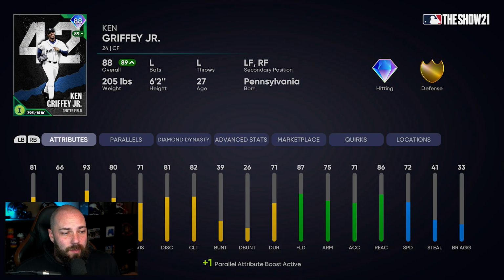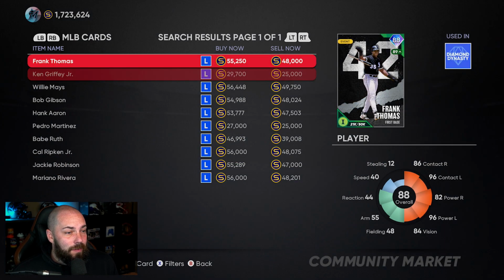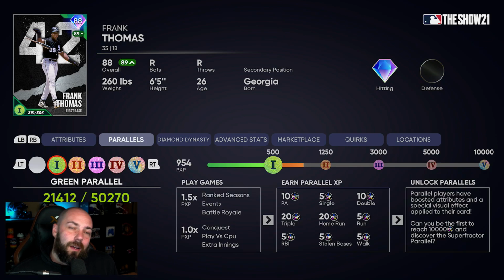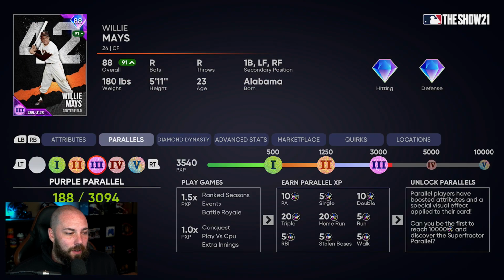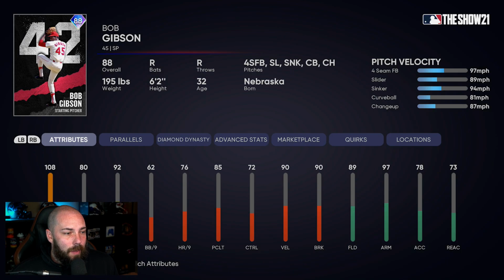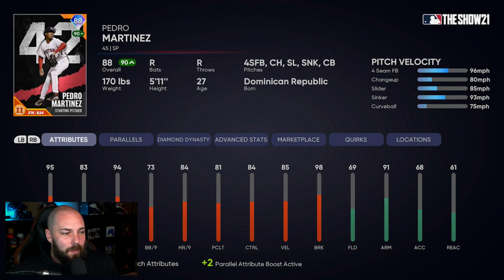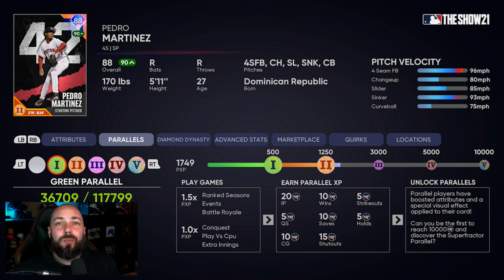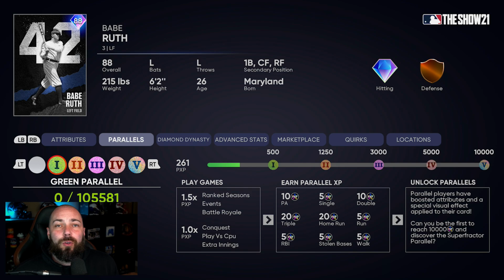And the reason they are so much cheaper is, if we look at the parallels, say a green parallel for Griffey is at 151,000. Frank Thomas is at 50,000, right? People aren't using these other cards, right? We look here, 28,000. Bob Gibson, 74,000. Pedro is another one up, 120,000. So the reason these cards are so much cheaper is people actually have these and are using them.